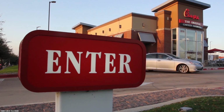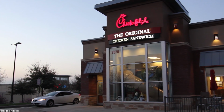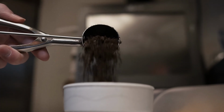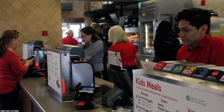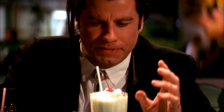But did you know that the popular fast food chain Chick-fil-A has its own signature milkshake recipe? I gotta know what a $5 shake tastes like. Chick-fil-A milkshakes are made with real milk and the chain's own special ingredients, which gives the shakes a unique taste. Milkshakes are ideal when you're looking to cool off with something sweet and delicious. Unfortunately, this fast food chicken chain also uses another special ingredient in their shakes that isn't quite so appetizing.